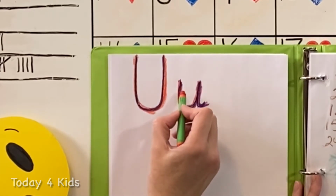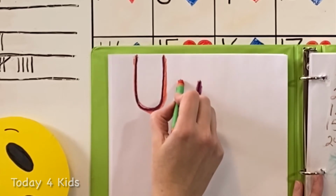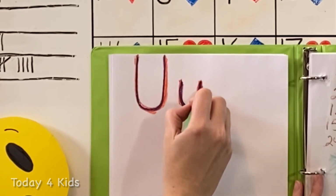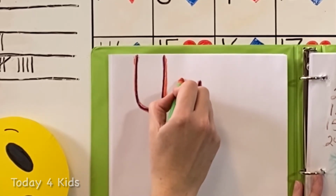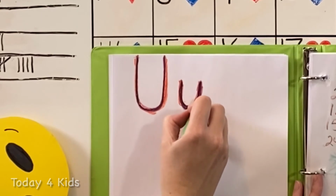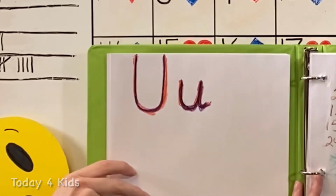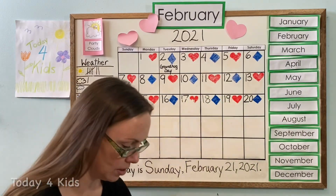And then you can practice the lowercase u, go half as tall as the uppercase u, and start here and go down. And then back up and then come down again and give it a little tail. Let's try that again. Start halfway up and come down, make a curve, go all the way up and then down with a little tail. And that's your letter U. Practice one letter every day and you'll get really good at it. And you'll be able to make all of them pretty soon.